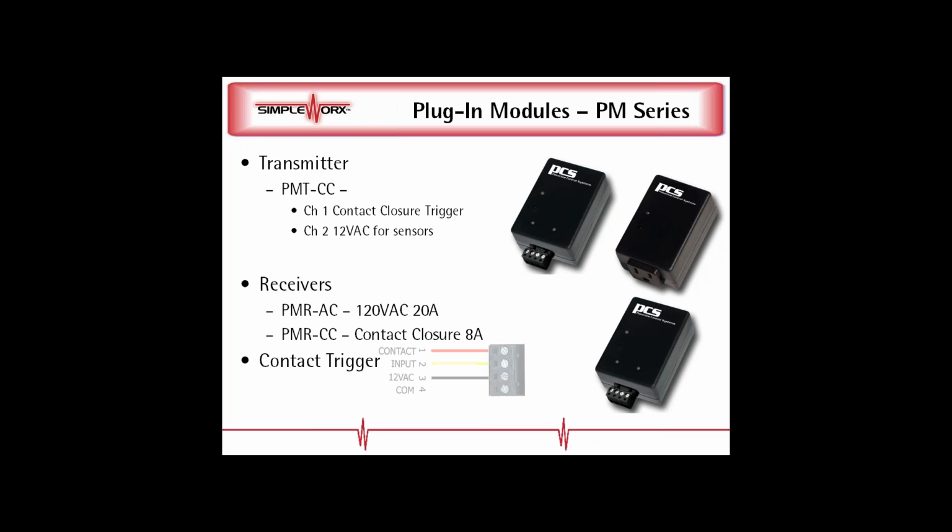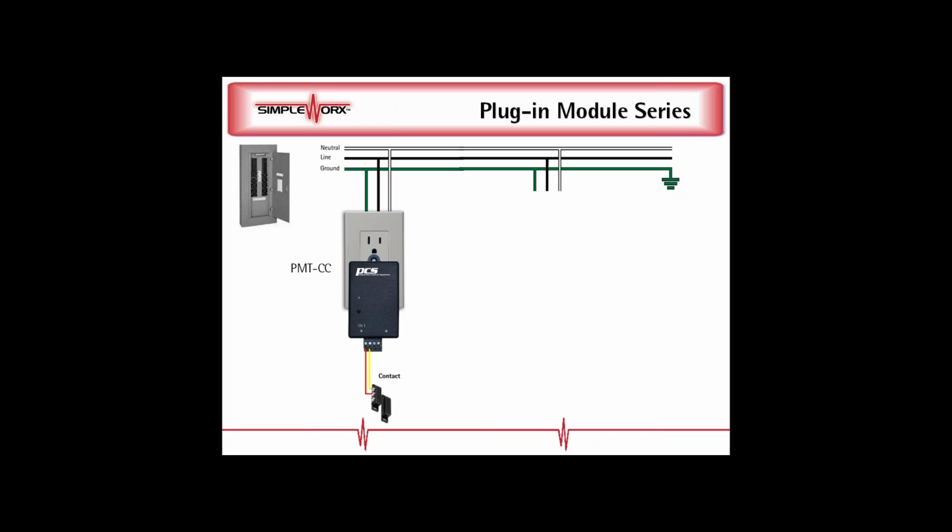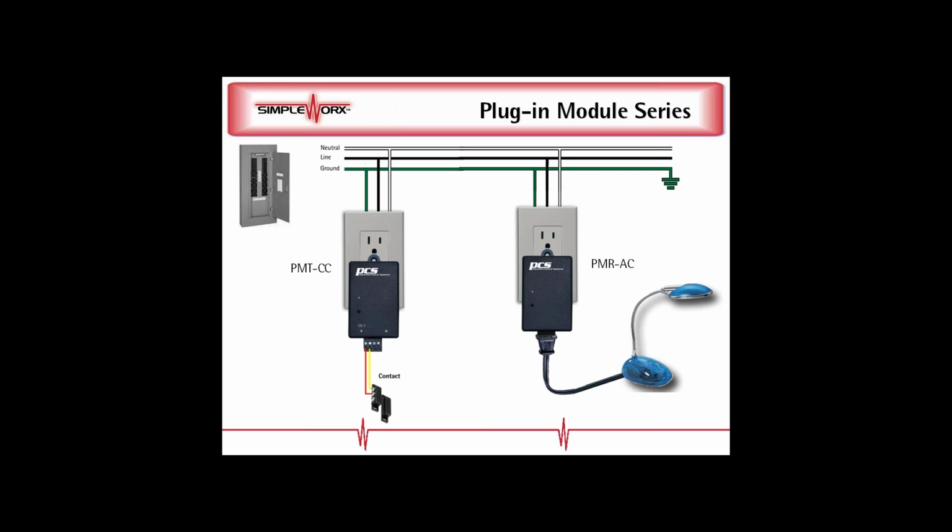Bingo, we win. So on the contact trigger again, 1 and 2 screws are the input, and then the 12 volts AC out is pin 3, and your standard COM is number 4. So, a lot of people say, hey, when I open the garage door, I want to turn lights on. Well, here you go. Here's the simplest way to do that. Just take a 25-cent relay, garage door opens, turns lights on. And I can have that talk to a plug-in module, a wall switch, a fixture module, and the PMRCC would give me the contact closure at the other end.